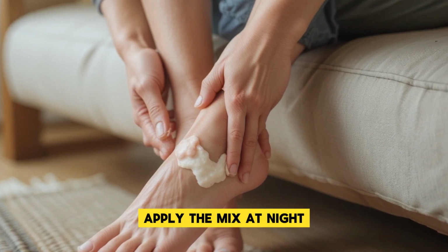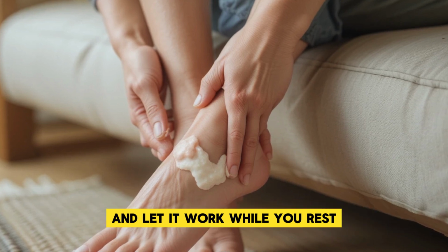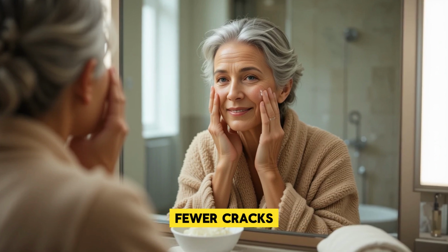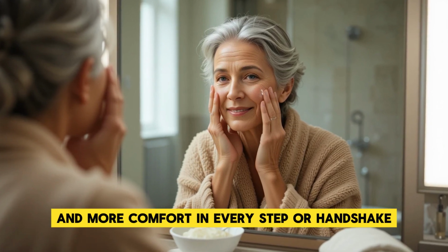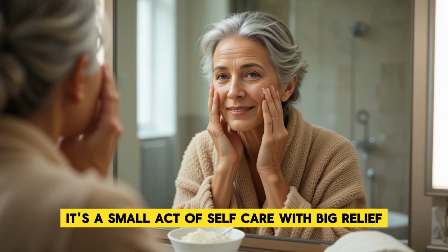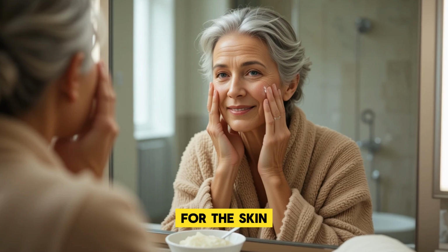Apply the mix at night, cover your feet or hands with a soft cloth or socks, and let it work while you rest. Over time, you'll notice softer skin, fewer cracks, and more comfort in every step or handshake. It's a small act of self-care with big relief. 12. Maintains healthy pH balance for the skin.